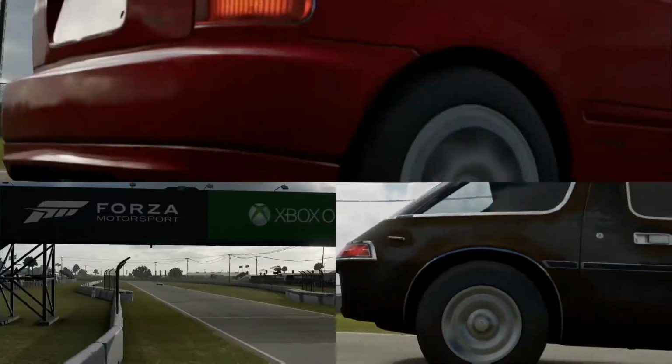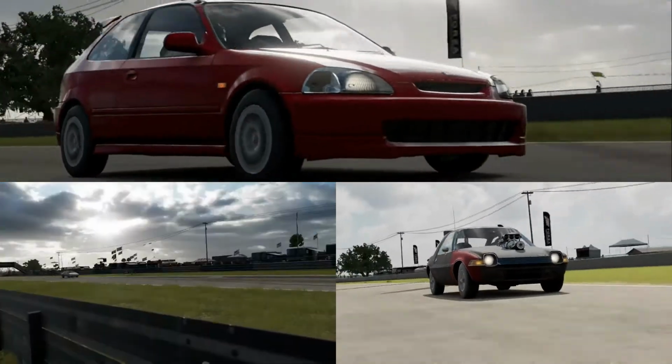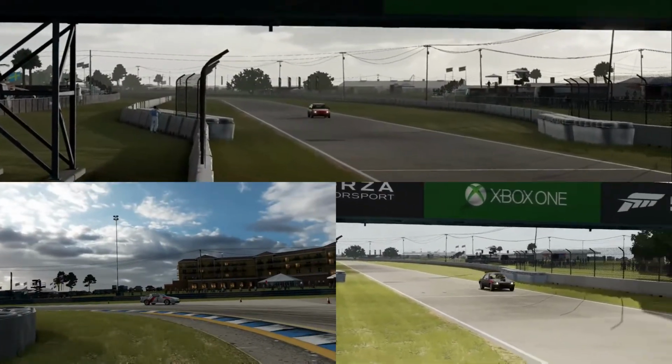The Mitsubishi is clearly ahead and crosses the line in first place, and then it's just a race between the AMC and the Honda, and the AMC just beats the Honda.